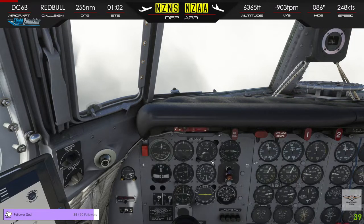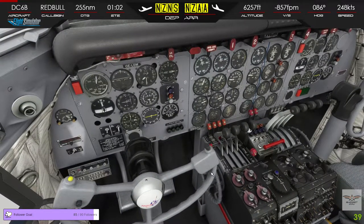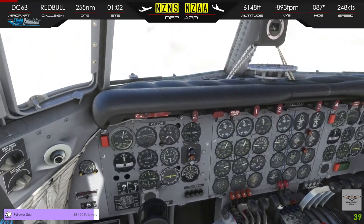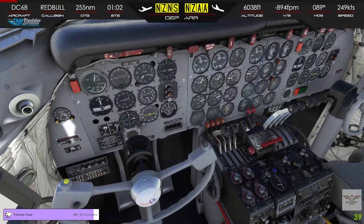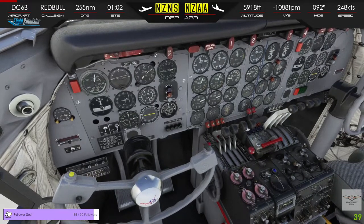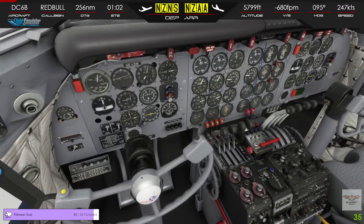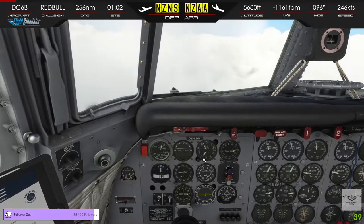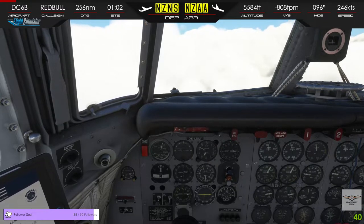Bit cloudy. We've got live weather running, so yeah, I'm not making this up. It's live weather doing all of that. Let's turn a bit towards the VOR again. Here we go. Come on. And we're okay now. There we go. Get down to 5,000 feet. We can get under this weather, hopefully. If not, we'll drop to 4,000 feet. I want to see the scenery.